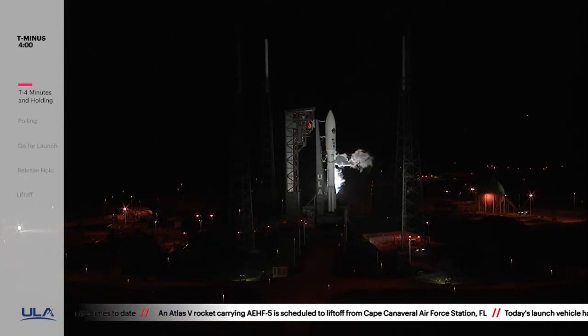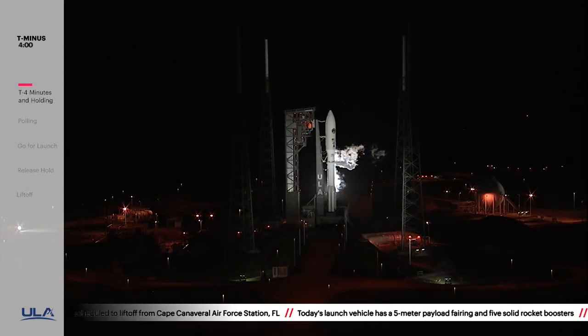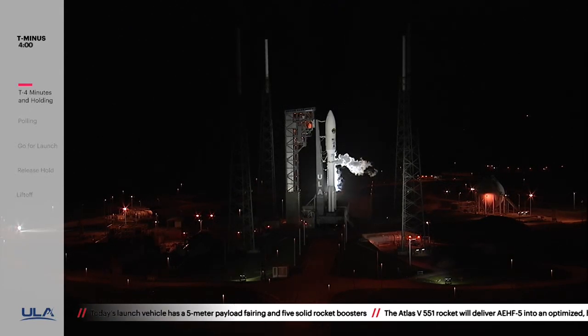This is Atlas Mission Control at T-minus 4 minutes and holding. Sounds like the issue has been resolved. We have plenty of time remaining in our window this morning. We're just waiting for a new T0 now.